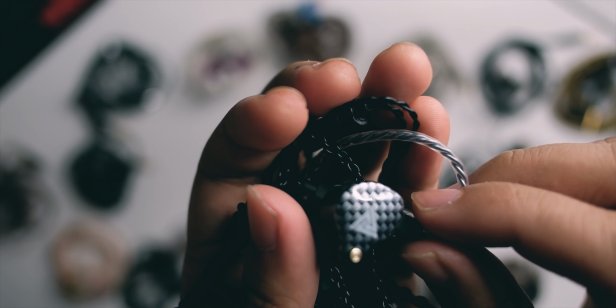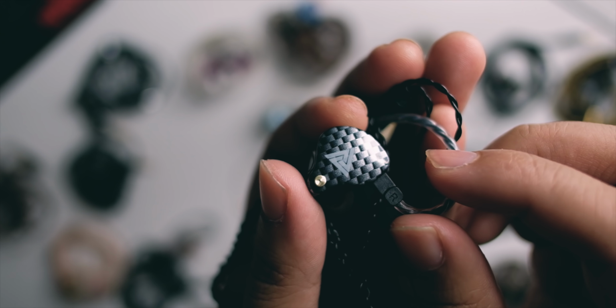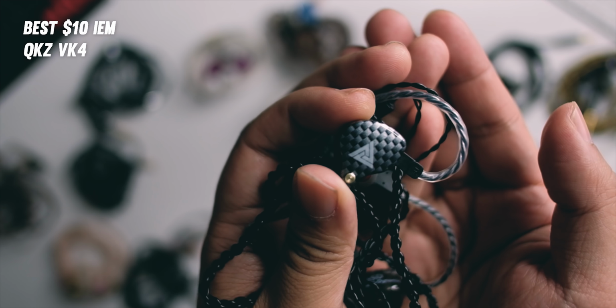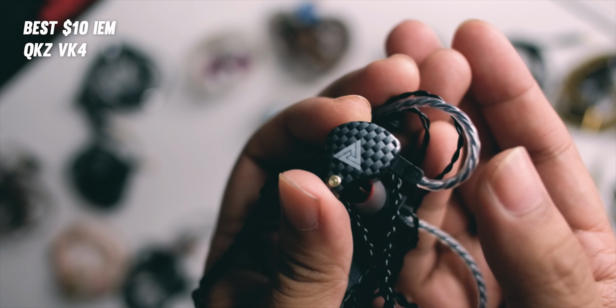The next is our best $10 earphone, and that will go to the QKZ VK4. So the VK4, as I mentioned, really great value for $10.